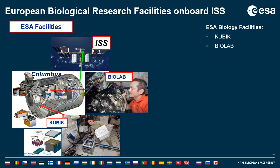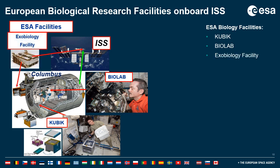We also have the Biolab facility, which has larger containers, more sophisticated in situ measurements, observation, video observation, direct telemetry of the experiments. So that's another capability. And also something that we have developed is a capability for doing experimentation outside of the space station.